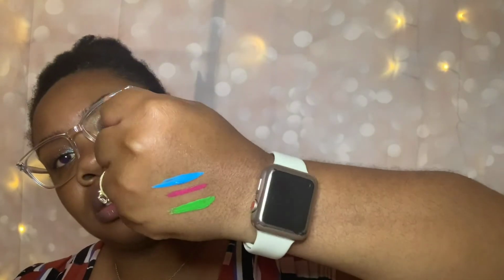Okay, that's Beat, whatever it's called. Techno Beat. That's cute. And let's look at this Hot Tub Club. This blue. Wow, these look so good on my skin tone. They're neon, for real. This is gorgeous. Yes. So I'm excited to use these.